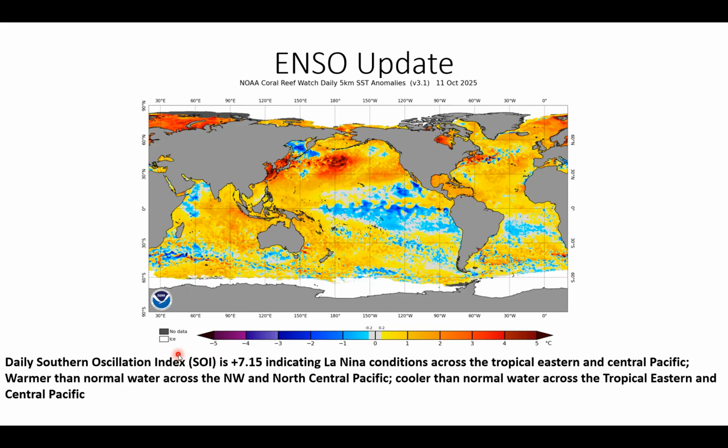Well, what do we see when we take a look at the Southern Oscillation Index? It's the pressure difference between Tahiti and Darwin, Australia. And typically in a La Nina, when it develops, we see stronger than normal easterly trade winds. And so you've got faster winds blowing from the eastern towards the western tropical Pacific areas.